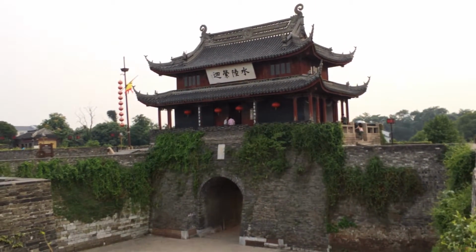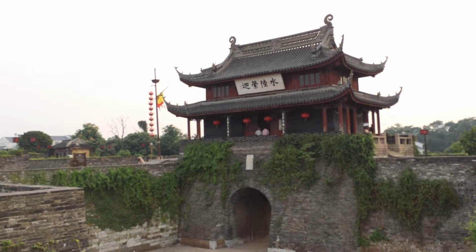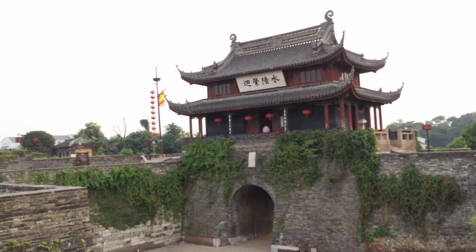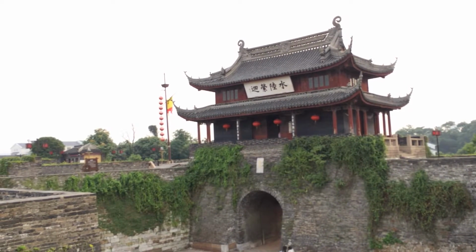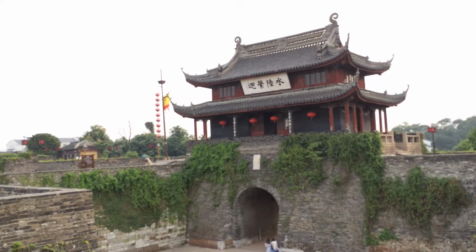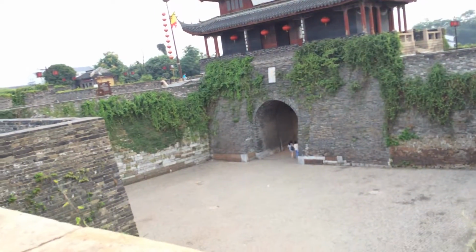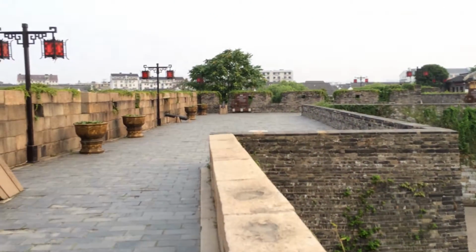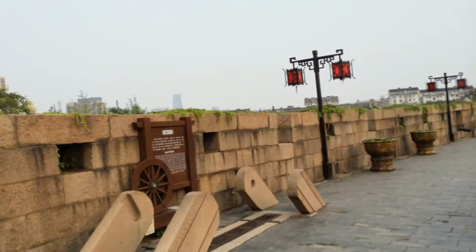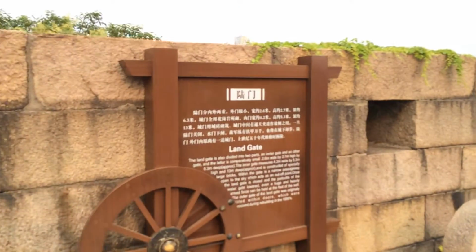Suzhou is laid out like a typical ancient capital. It was the capital of the Wu Kingdom, which is like going back to the Warring States period in, I think, like 600 BC. And that's the inner gate, and this cutoff point here is the outer gate. So I actually mention it here, the inner and outer gate dimensions, if you're curious.